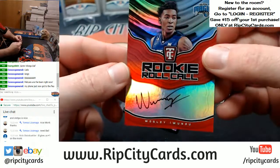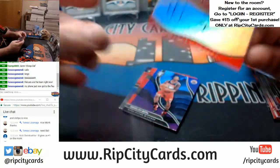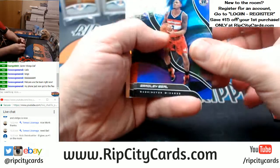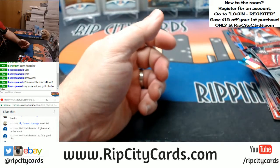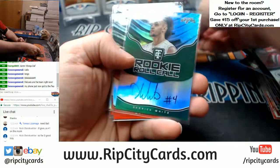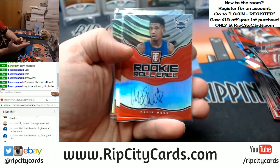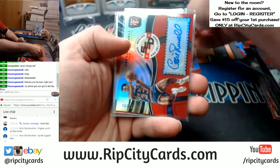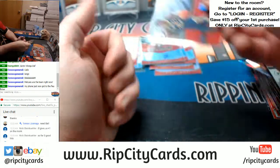Ooh, a new day for the Magic. On card rookie roll call. Purple Bradley Beal. All right, so we have got a day. A Derek White to 5 for the Spurs. Malik Monk. A Tatum. A Bogdanovich, a Kazi Russell to 99, an OG, and an Oladipo.